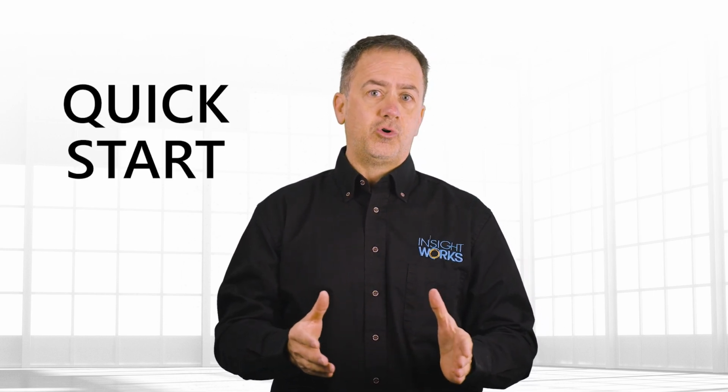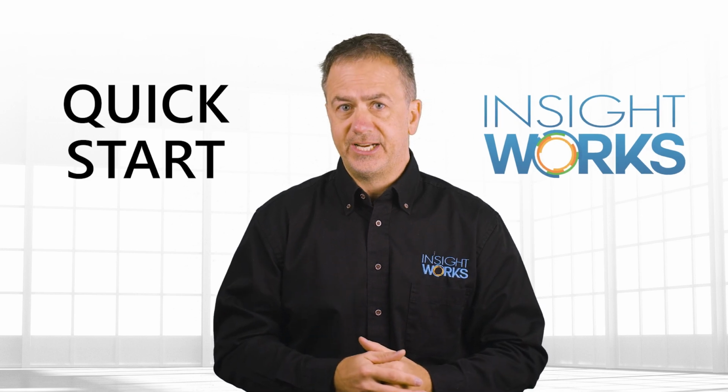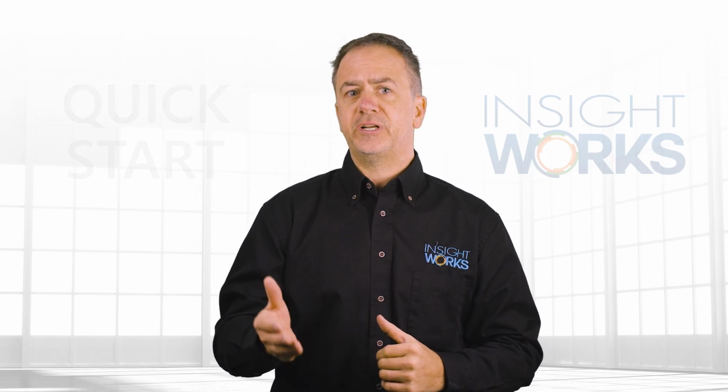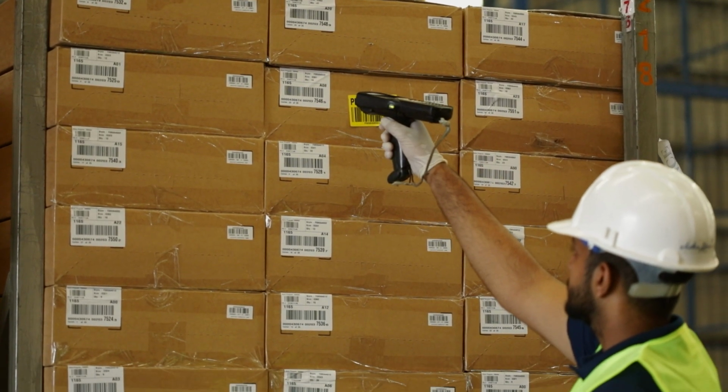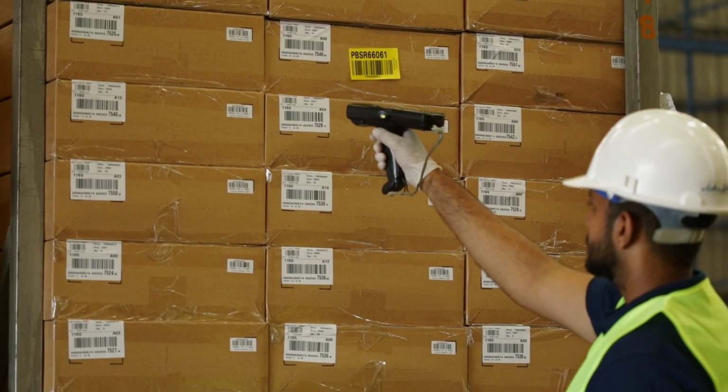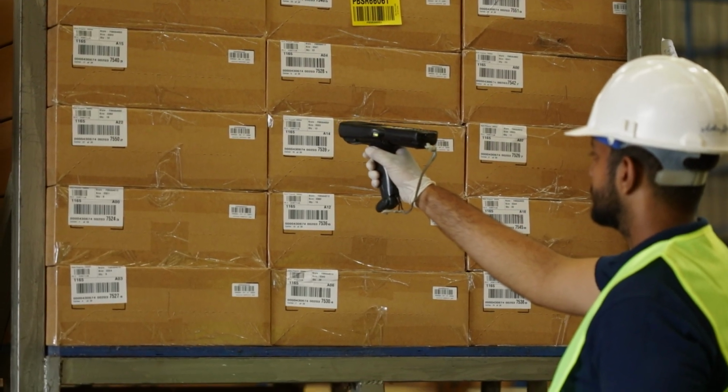Starting with a new warehouse management system often means complexity and long wait times. The Quick Start program from InsightWorks is here to change that. It's a direct, practical approach for Dynamics 365 Business Central users who want to add barcoding to their existing processes to realize all the efficiency gains automated data collection provides.